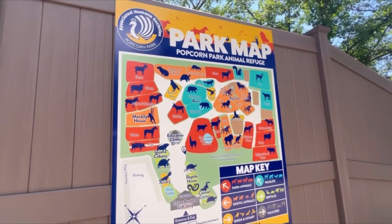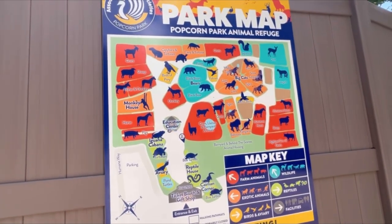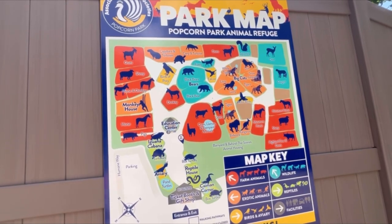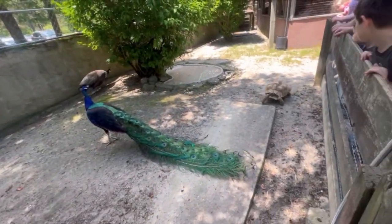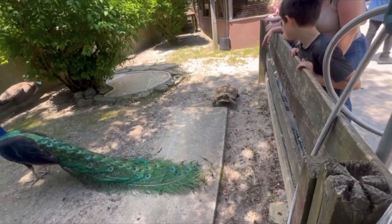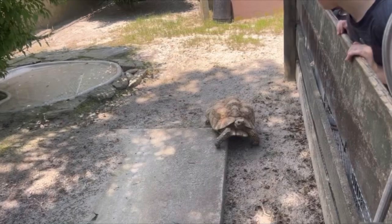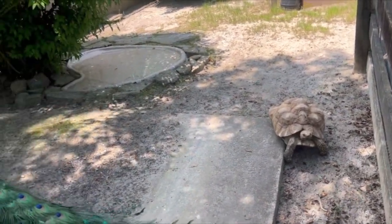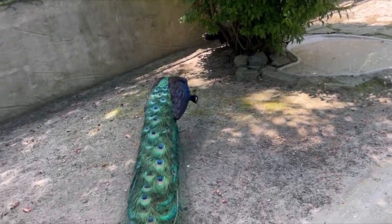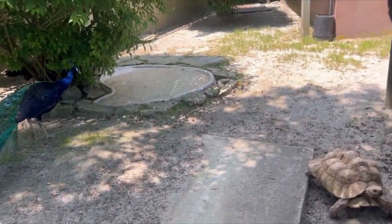This is the park map. It's a lot bigger than I anticipated, to be honest with you guys. Popcorn Park Animal Refuge. Grandma's is a redfoot tortoise. She doesn't have little red toes. Let's think on that. Are those friendly? Oh, yeah. No, turtles. I'm looking at the peacock. My friend Justin said I had a turtle. Cool.